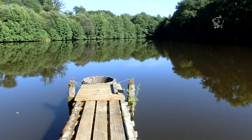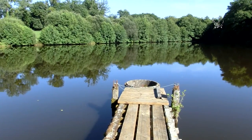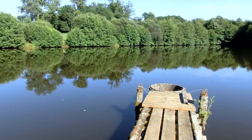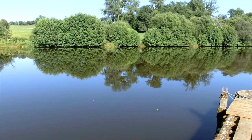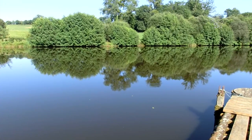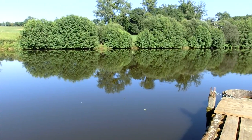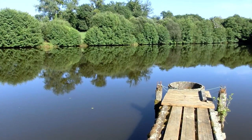The fish have actually changed their habits the last night or so. There was an easterly wind blowing, and all the fish were on the back of it, under those branches on the far bank, and those overhanging trees. But since the wind stopped last night, the fish have definitely moved out into the middle more. So tonight, that's where the rods are going to go, and we shall see what happens.